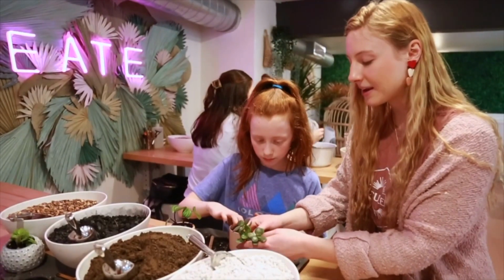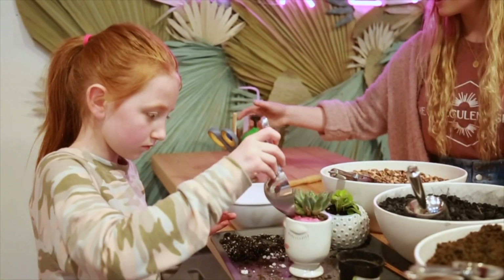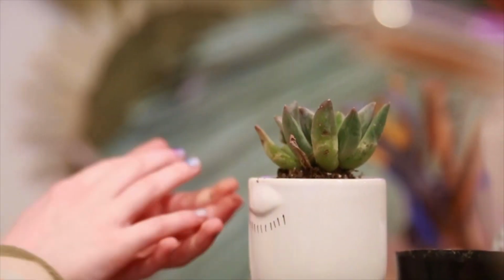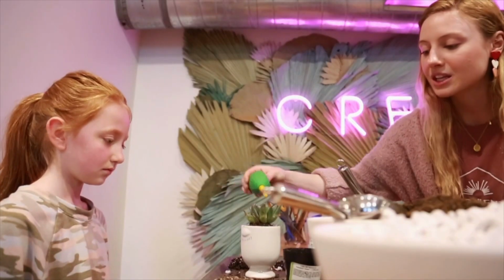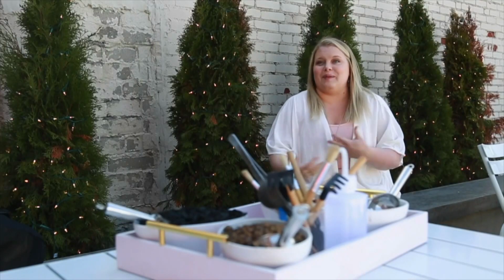Our plant coaches are all very well educated on how to do that process, and we walk you through it. And it is a workshop-like experience, and it's an average of 15 minutes to an hour, depending on what you want to make. And we want you to be a plant mom or a plant dad when you walk out the door.